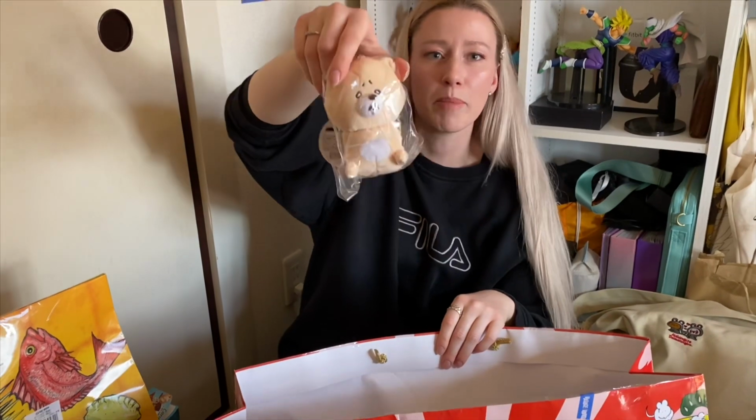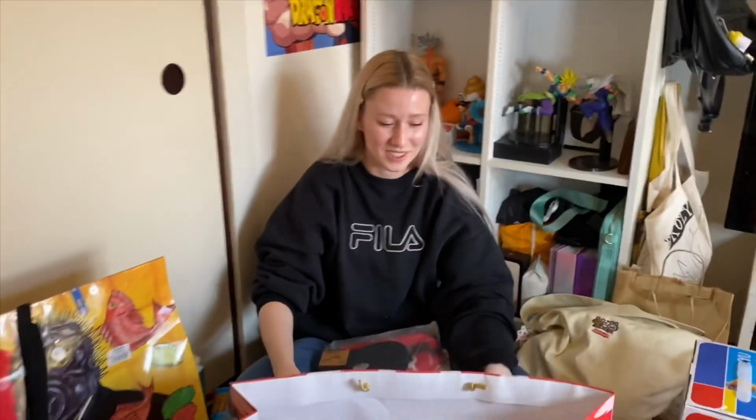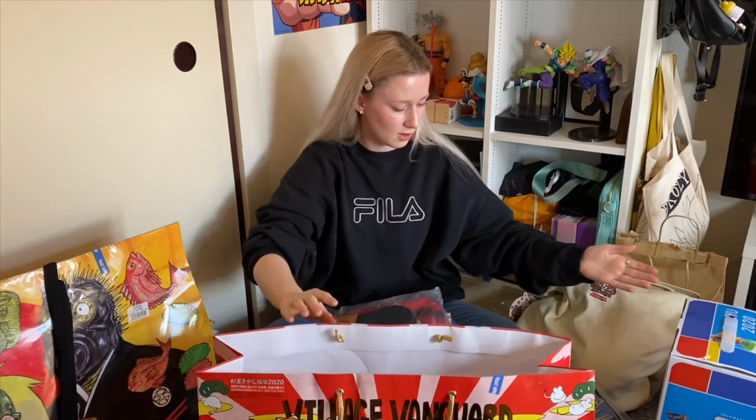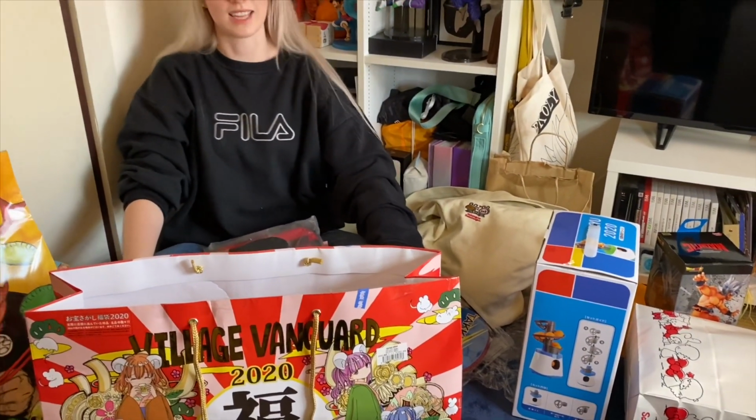Oh, we got a really sad bear. His name is Komari Kuma. Komari is like to be in trouble or something. So he's a bear in trouble. And some more balls. Cool. That was really weird. How much was it? Was it 5,000, I think? Yeah, 5,500 for that bag. That's pretty good. I mean, we got an automatic table tennis thing and kinetic sand.